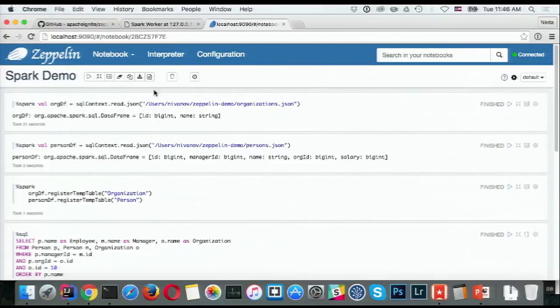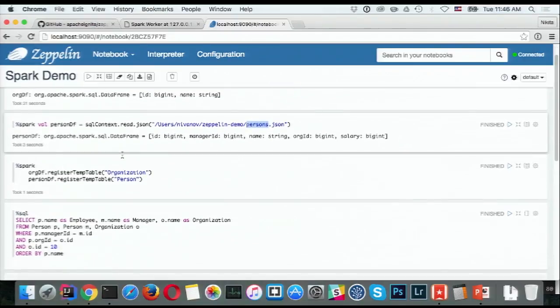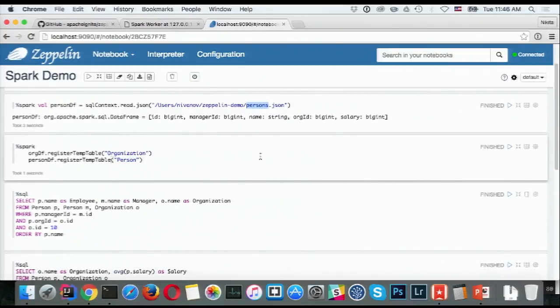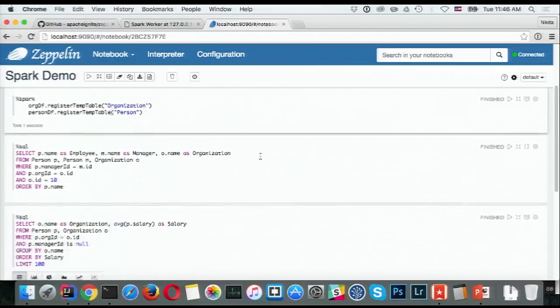So basically, I don't want to waste your time here, but I've loaded this organization JSON file and created a data frame for it, and I also loaded the person's JSON file and created a data frame for it, and these are just temp tables, right? So the organization temp table and the person temp table. And we can run a bunch of queries now. We have this little structure, right? Again, very, very simple: organization, persons. We can run a pretty interesting query.